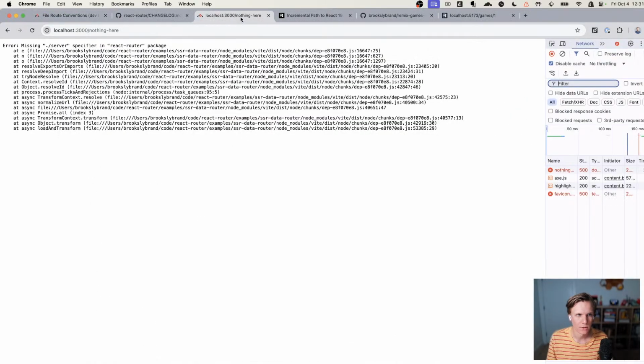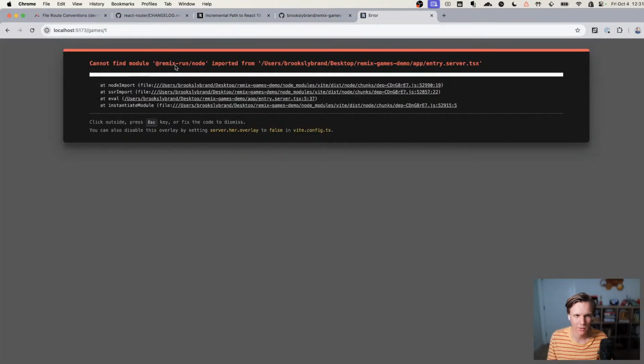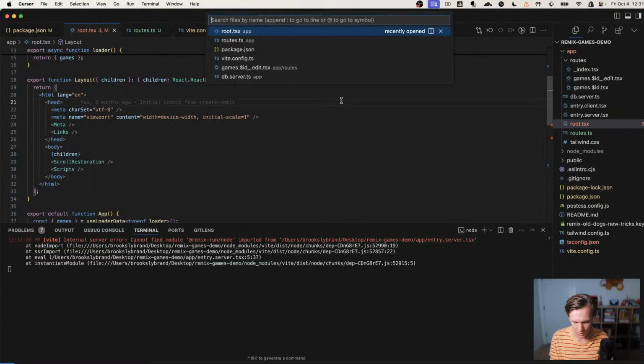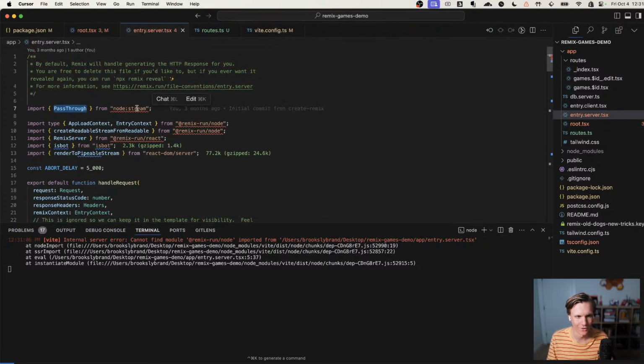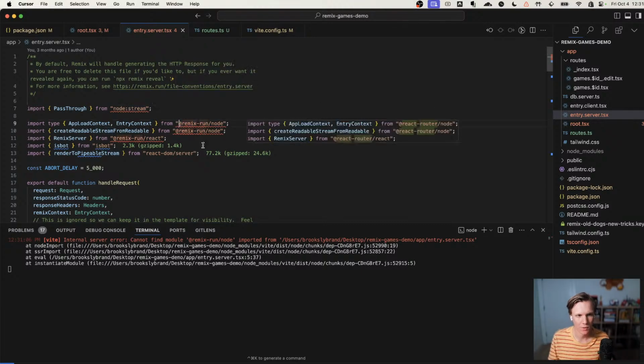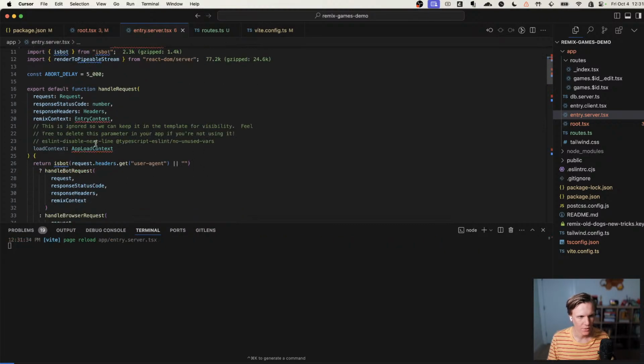Okay, cool. So this one can go away. Okay, so can't find at remix.run imported from app slash entry.server. I don't think I actually even need entry.server, but we'll, oh no, some good stuff in here. Oh, this is so interesting. Why do I even need this? I'm super curious if I can get rid of that. But yeah, let's just try changing these to like React router slash node. See, it doesn't even like me. Let's see where those come from.